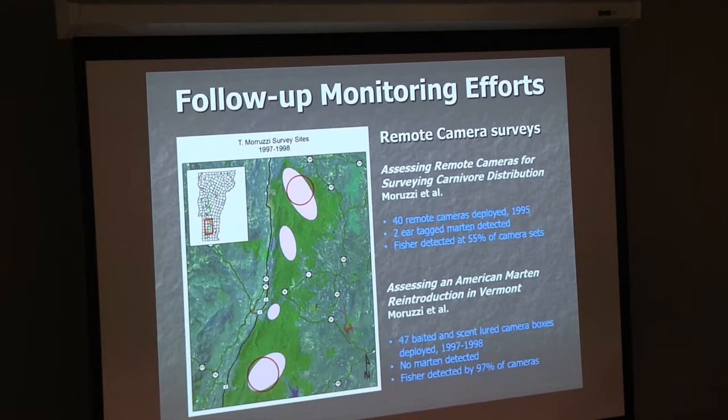So using the better camera design, we then did a more robust study in 1997 through 98, where we put out 50 cameras, but bear destroyed 3 of them right off the top. So we ended up with 47 baited and scent-lured cameras, and they were out for pretty much the whole winter, rebaited and re-scent-lured several times through the winter. We didn't detect any marten at all. Fisher were detected at 97% of those cameras.